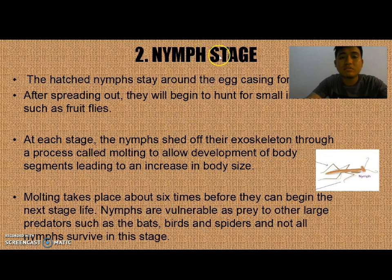The second one is the nymph stage. The hatched nymphs stay around the egg casing for a while. After spreading out, they will begin to hunt for small insects such as fruit flies. At each stage, the nymphs shed off their exoskeleton through a process called molting to allow development of body segments, leading to an increase in body size.